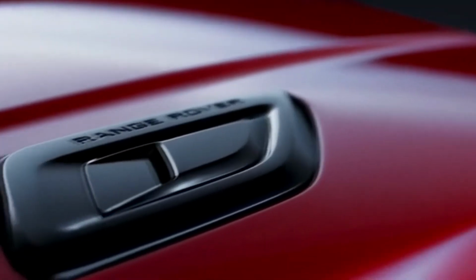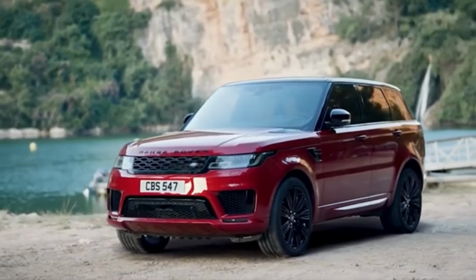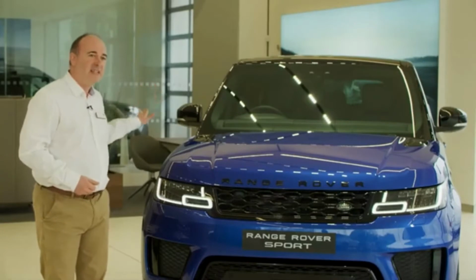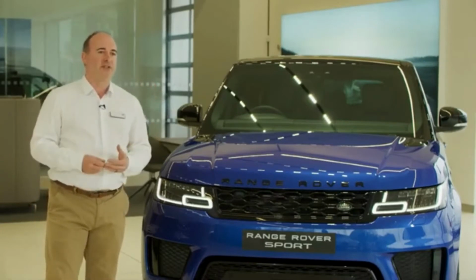The muscular lines and performance-inspired bonnet vents complement traditional Range Rover design features like the floating roof and continuous waistline, and combines that with a more aerodynamic shape than previous generations.